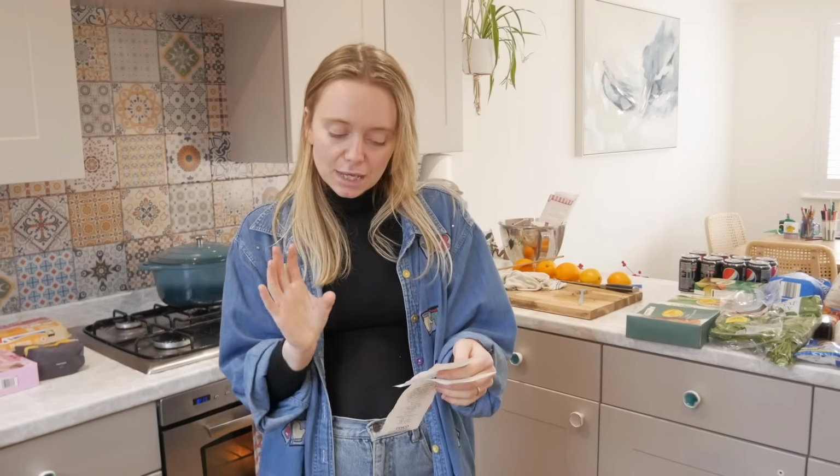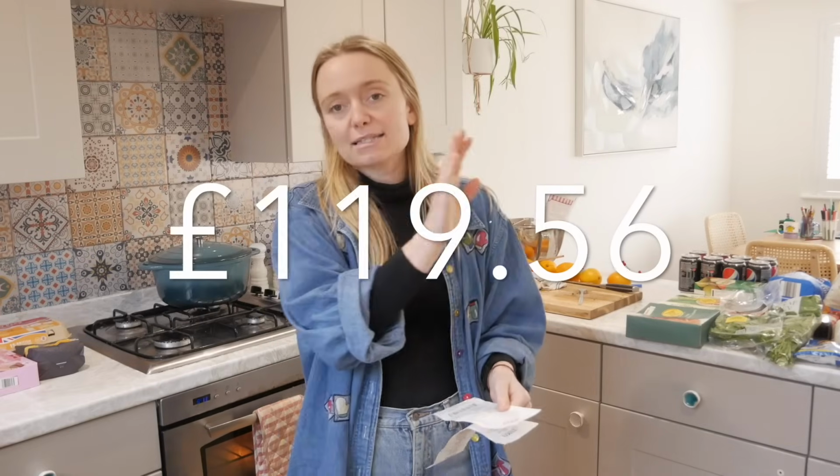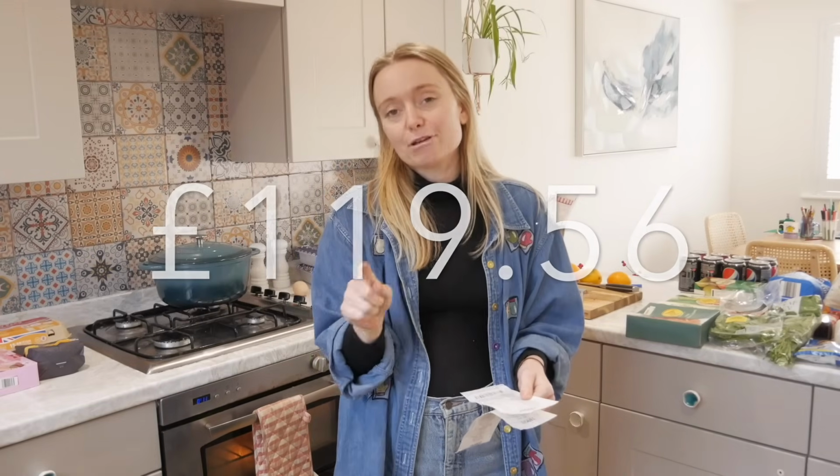What we do for our date nights is we pop to Tesco's and get a few treats that we don't normally buy on a weekly basis. So we normally get vegan kebabs and make homemade kebabs, and it's really yummy. So that cost us £26.83. So let's add £26.83 to the total, and then an extra £4.50 for today's larder.